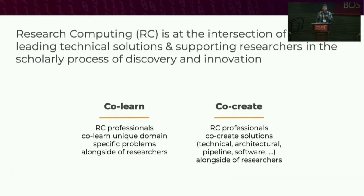So what do research facilitators do? They work very much directly with the researcher, and they co-learn and co-create with them. Many times a researcher will come to us with a very interesting research problem. They know that they need a lot of computation and a lot of programming and application support to do it, but they don't really know how to figure it out. A lot of times these research problems are very novel, so we have to work with them, learn with them and create with them.